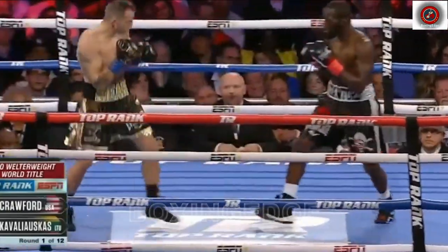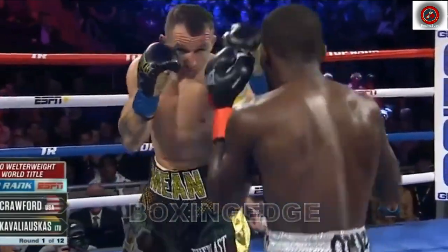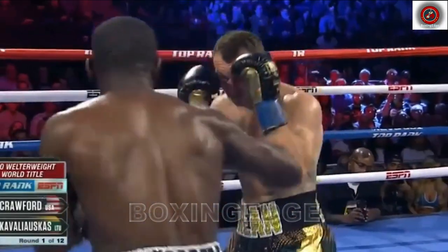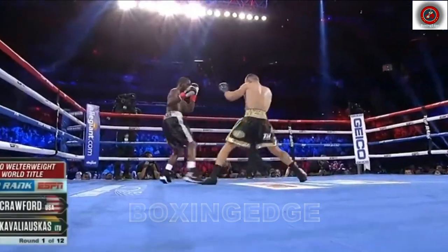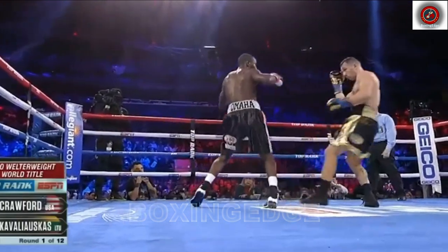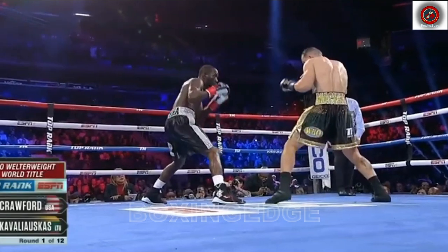One thing I want to point out is Bud can switch from orthodox to southpaw. He came out in the southpaw stance. So you want to focus on the front feet of both fighters, the front foot. Heads can clash as well because both of the power shots land on the same side.